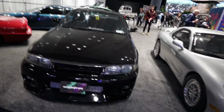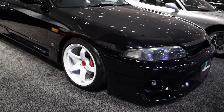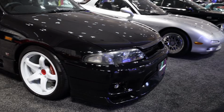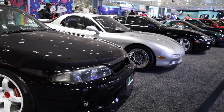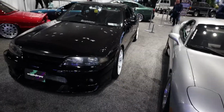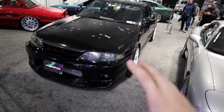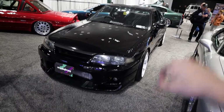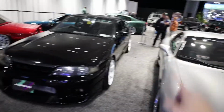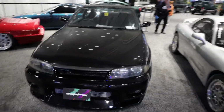And then right next to it we have another JDM icon, an R33 Skyline. This one is not the GTR, for those who don't know, but you can tell from the front here, different bumper. I love the black with the white wheels. My buddy actually has an R33 GTR, and he's got the same thing going on with the black, except he's got a carbon hood with white wheels. I love that combo. I think it looks really, really good on this generation Skyline.